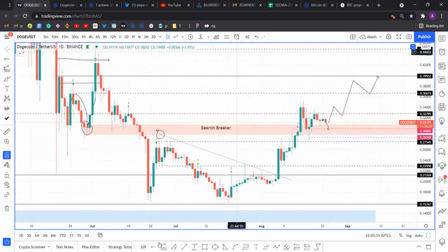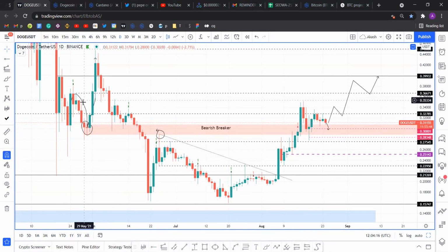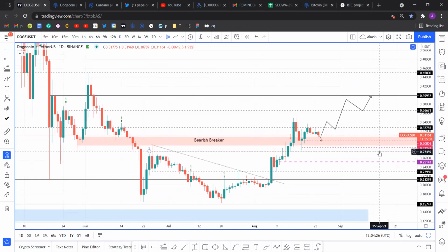Okay, that's good to know. So we'll have to wait and see, because it does seem like you believe that the downside of Dogecoin is capped by that 28 to 30 cents demand zone. And on the opposite side, I do believe that if Dogecoin closes below 31 cents, I'm leaning a little bit bearish because I believe that a 30% downswing will take place towards 22 cents.